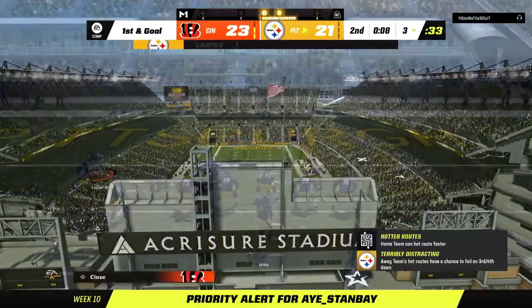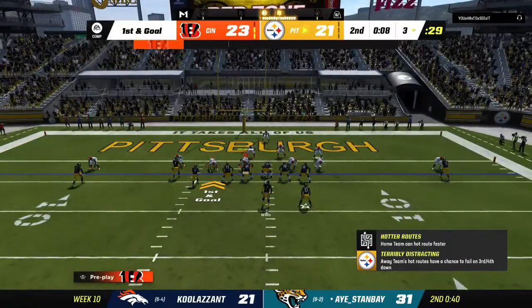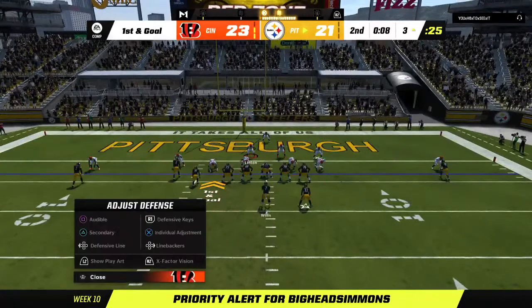How about the way they're moving the ball down the field? They had a big play a moment ago. Followed it up with another nice one here. And before you know it, they're already looking at 1st and goal.